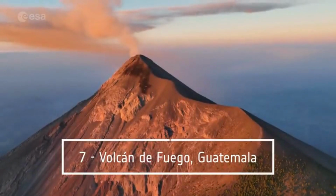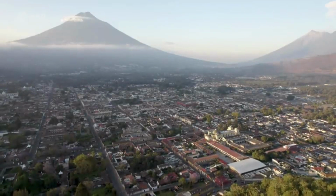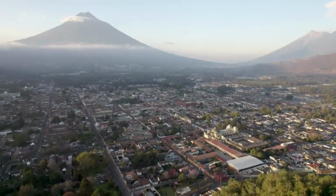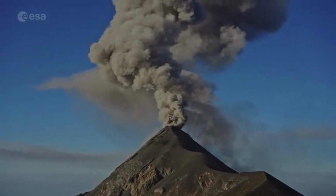Number 7. Volcán de Fuego, Guatemala. Volcán de Fuego, Spanish for volcano of fire, is an active stratovolcano known for its frequent explosive eruptions. The volcano has a long history of eruptions, with its most recent notable eruption in 2018.